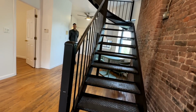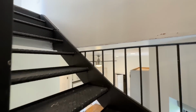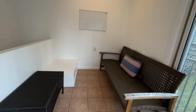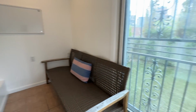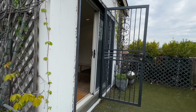So basically, going out to a rooftop backyard, there's this kind of funky little room that you could totally make into something really cool, like an office space. I mean, if you really want to save some money, you could turn this into a little bedroom situation, just saying. But it would be a really nice office, looking out at that view with the light right there.